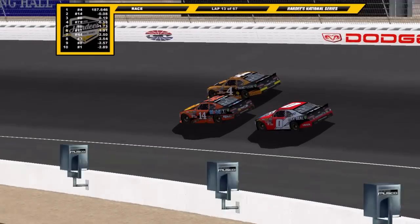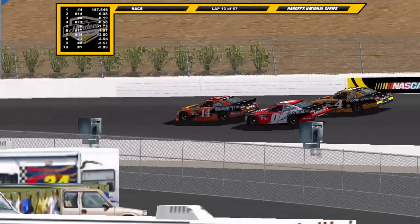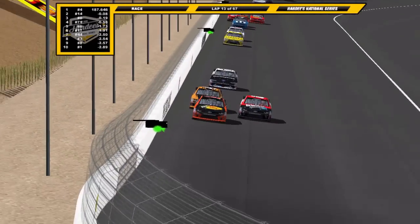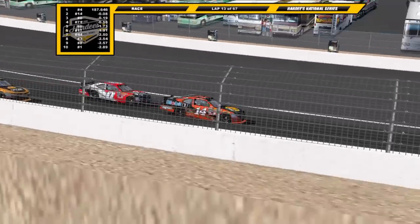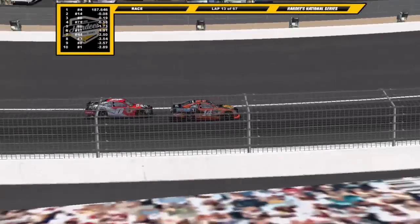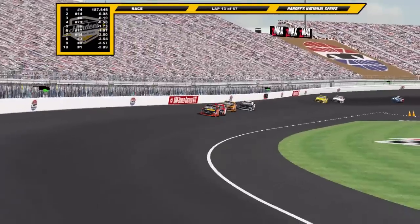Roberts slips up in turn 1, and here comes Corey Williams to take the race lead away, with Hannah Allen in pursuit to take it back from the 14 there. So now she's going to try and go to the inside of the 14, but Williams chops her off just a bit, and Hannah Allen is going to have to wait to see if she can get an opportunity there, but she's got a good run off of turn 4.